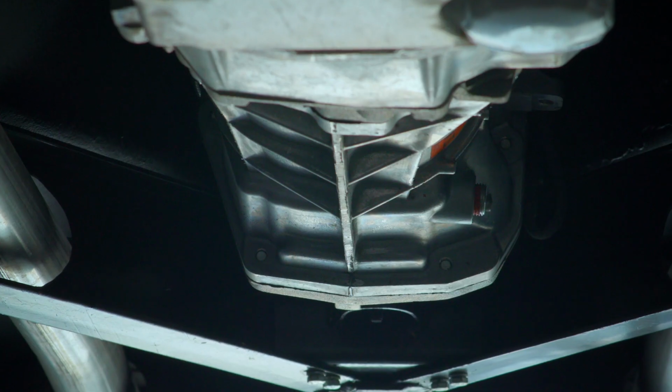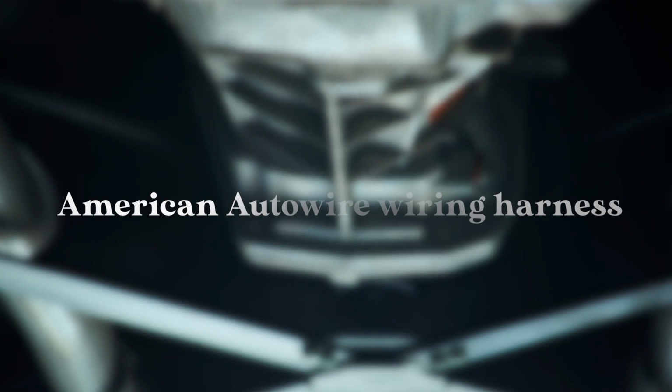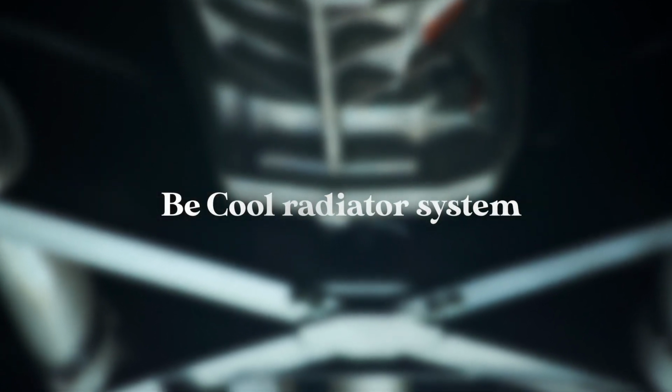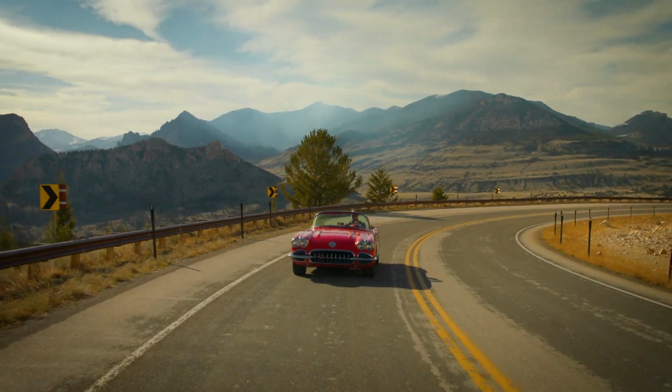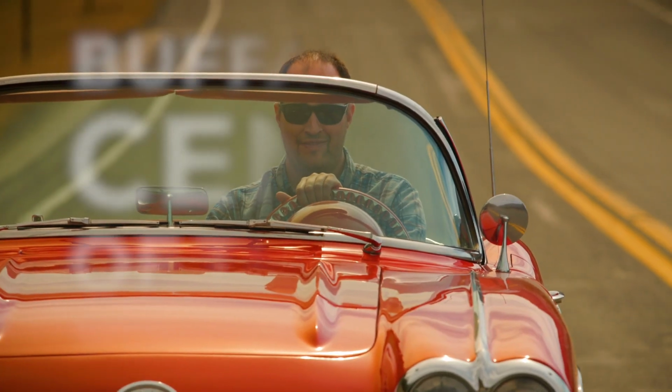The best part? It doesn't end there. It has an American Autowire wiring harness, Rick's Tanks stainless fuel tank with pump-in tank, a Be Cool radiator system. The list goes on. This 1959 soft-top convertible gives you modern comfortability with classic style, and it could all be yours.